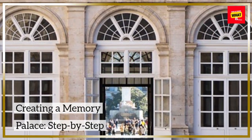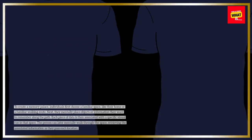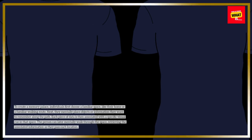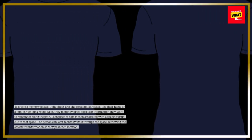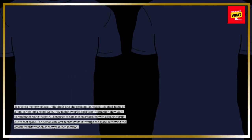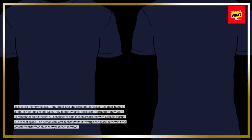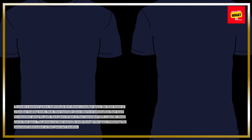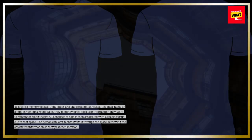Creating a memory palace, step by step. To create a memory palace, individuals first choose a familiar space, like their home or a familiar walking route. Next, they mentally place objects or information they want to remember along the path. Each piece of data is then associated with a specific visual cue in that space. The person can later mentally walk through the space, retrieving the associated information as they pass each location.